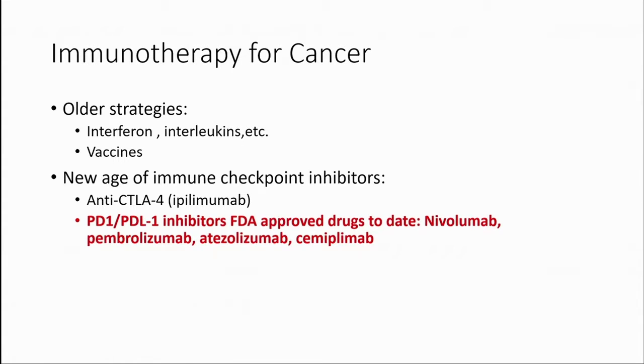So let's talk about immunotherapy in general. I think the older strategies you have heard about for cancer therapy, interferons, interleukins, vaccines even, have been used for cancer therapy. Those are sort of the older strategies, and I think what has perhaps revolutionized cancer therapy in the last almost 10 years is the use of immune checkpoint inhibitors.